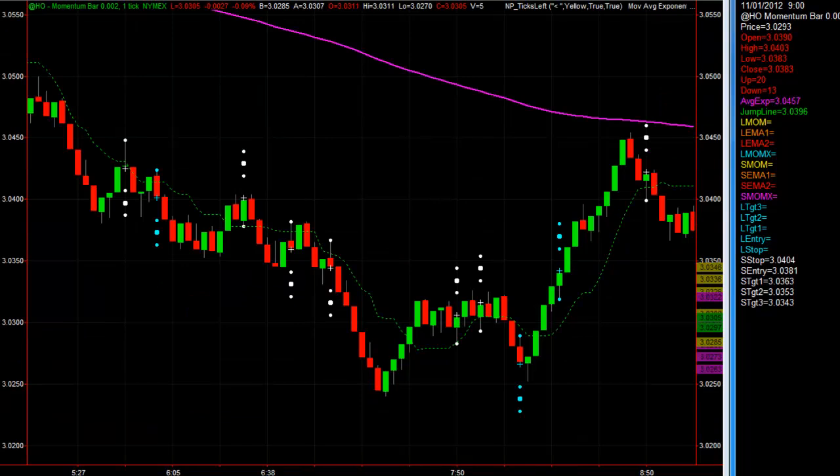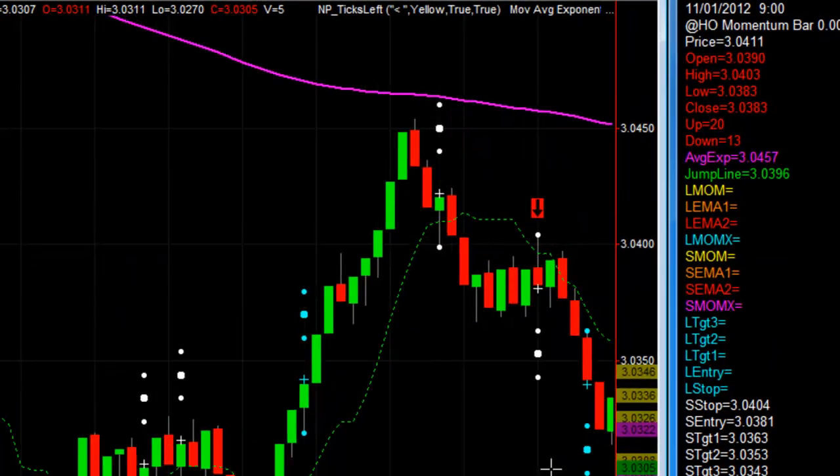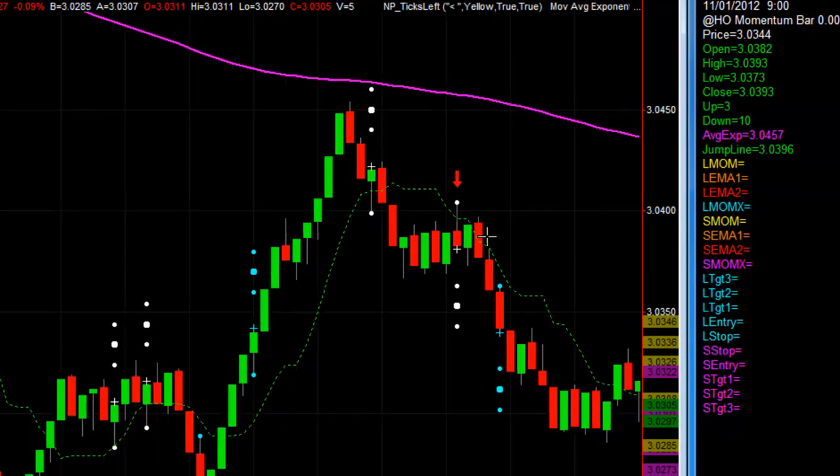I want to leave you with something completely different. It's a 20-tick momentum bar with heating oil futures. Start at 9. There's the short right there. No problem hitting its target. Nice add-on if you're interested. Trails all the way down. Quick and easy, beautiful trade.